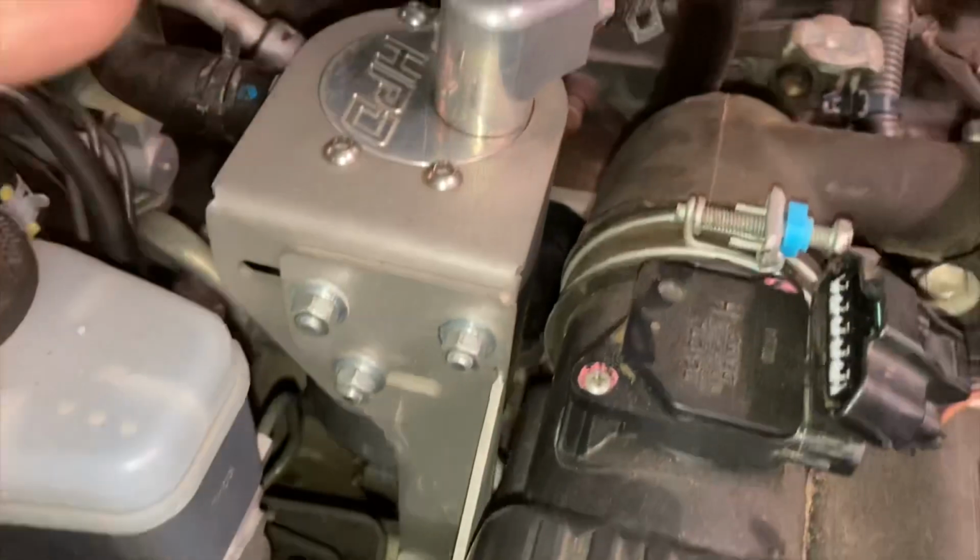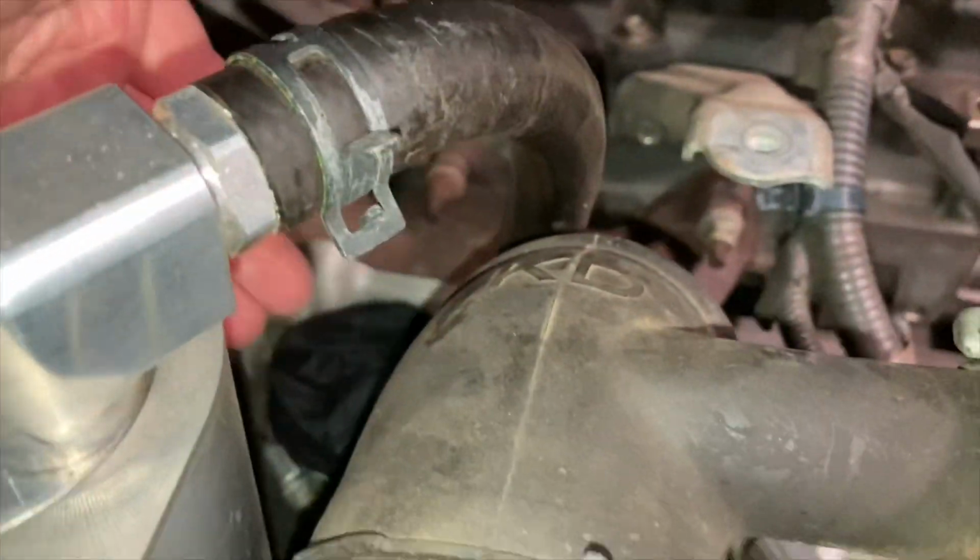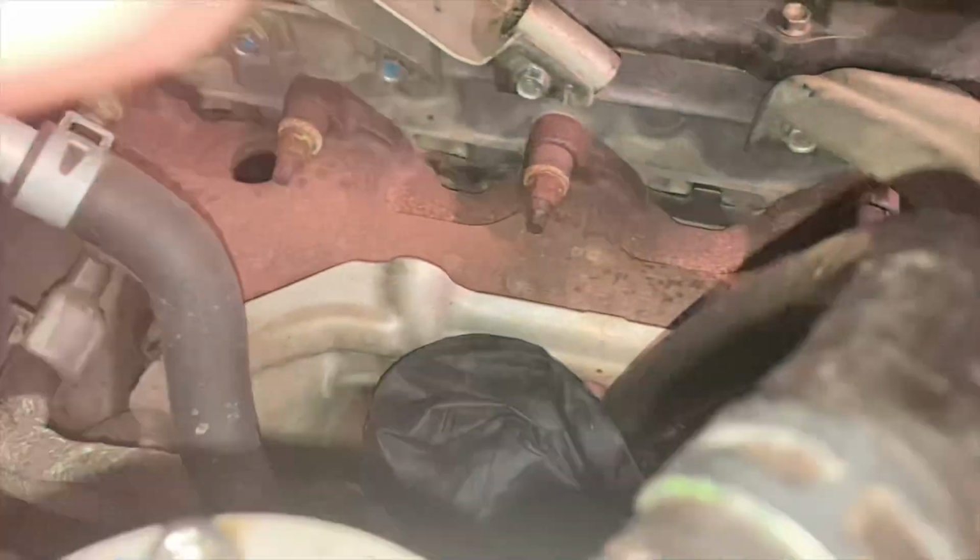So the catch can, right? You spend all this money, you put it in the way, it makes it really hard to get to the clamp of the intercooler, which normally goes right here.